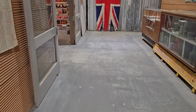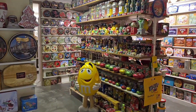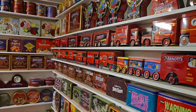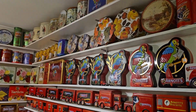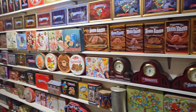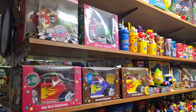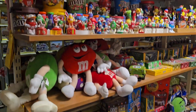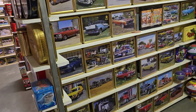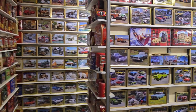Now there's another room up here which has tins. Now a lot of these are quite modern. Tim Tams. Oh, the Arnott's trucks. Some of them are older. These are all Arnott's tins on this section. The ones with the clocks in them, we get those through the shop all the time. Older biscuit tins and your M&Ms. And then in the next section we have the Max tins with the cars on them. We get those quite often as well. More of them here.